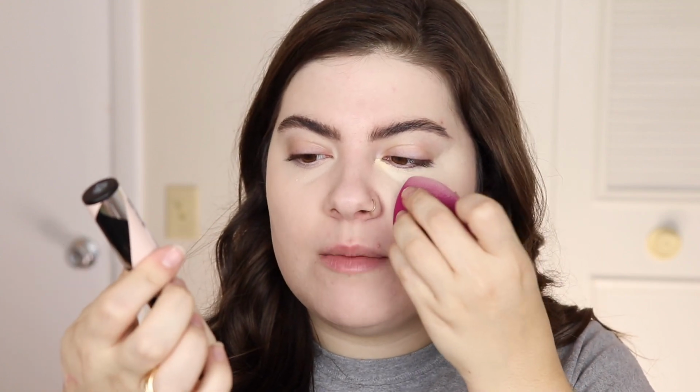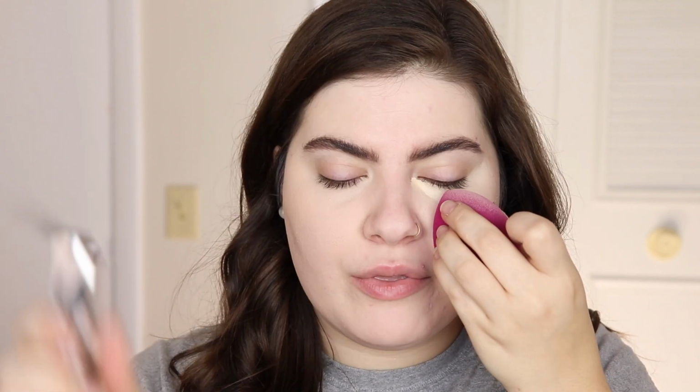But we're gonna see. I'm gonna blend it out. I'm gonna let this one dry down just a little bit because it is a little liquidy. And I think I like the shade of this one more. It's more neutral, and I'd rather have a more neutral concealer. I don't think I ever told you how much is in this. This comes with 10 ml or 0.33 ounces. I meant to tell you guys that earlier, but so be it.